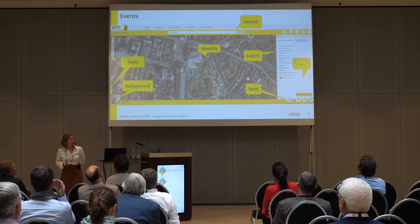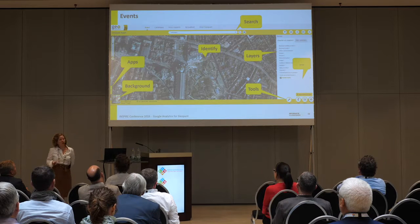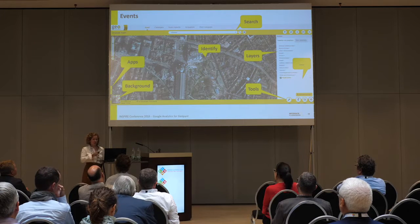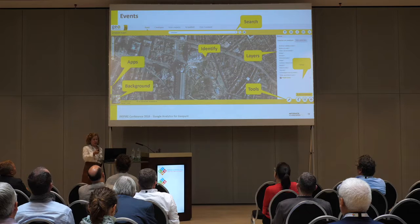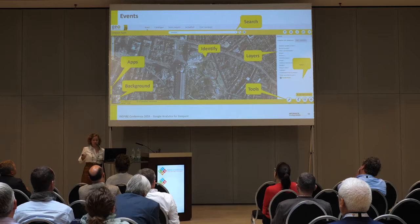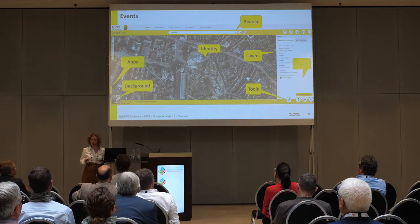I told you before that it's easy to install, to sign up, to use the tracking code, but it takes extra effort to know even more about your website. This is the view of the Geopunt map, and on each tool and each kind of functionality that people can click on, we created events in Google Analytics. That costs extra effort to make, but it's really useful, and it's one of the reports we often use.